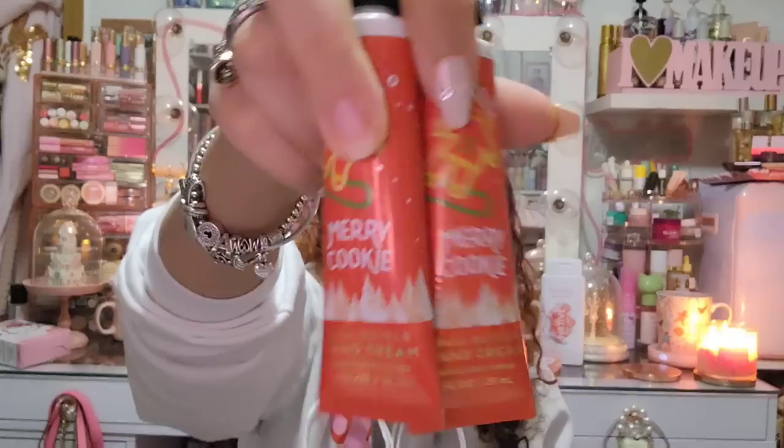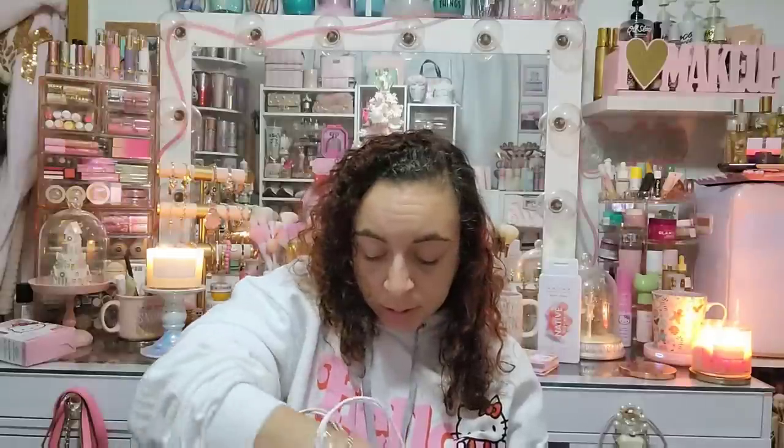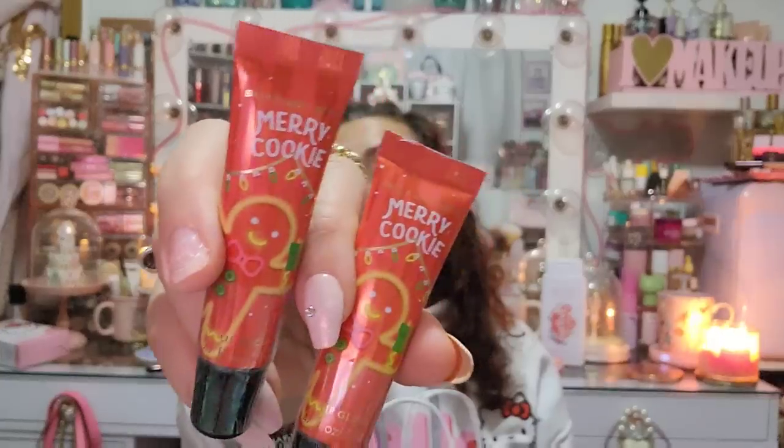And then I bought a couple of these because these came out to $1. So these are 2 of the Mary Cookie hand creams. These were $1 from $8.50. Couldn't beat that. And I also got 2 of the lip glosses. They were also about $1 for lip gloss in that Mary Cookie scent.